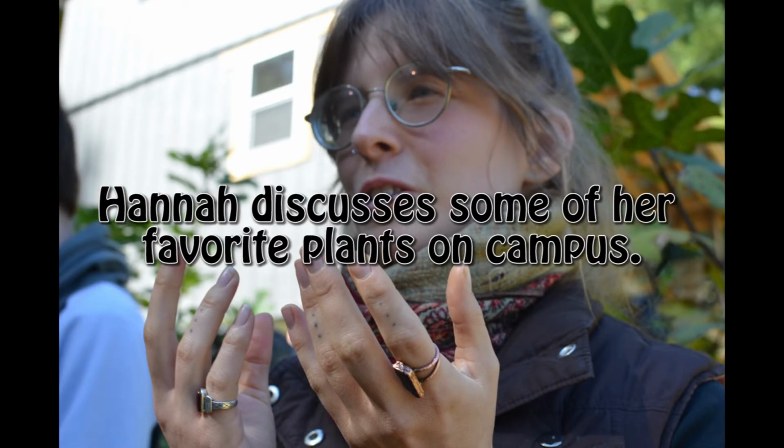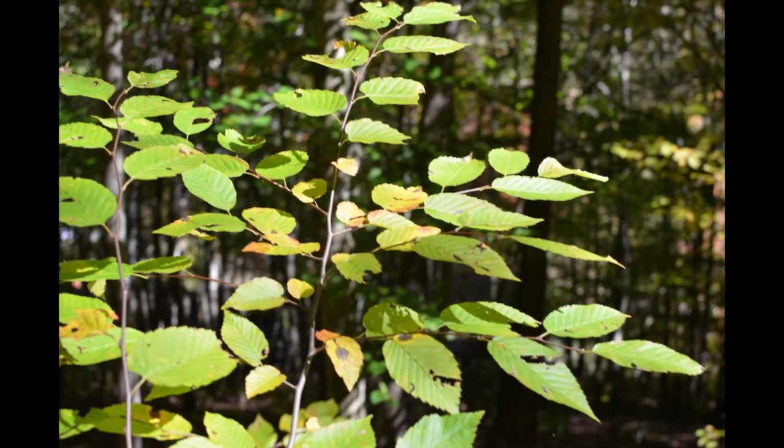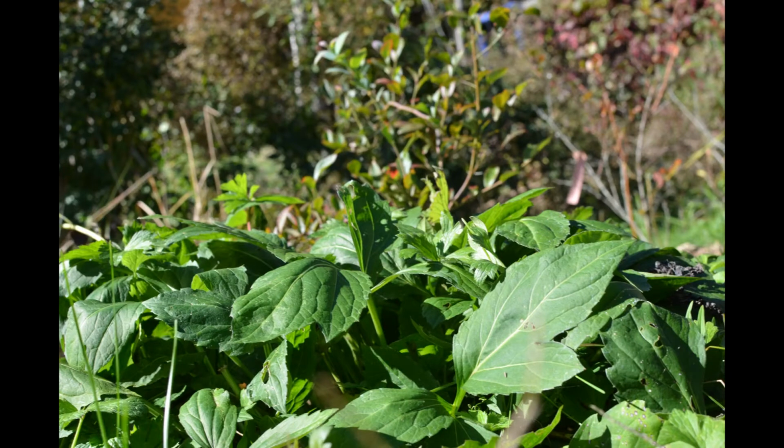My favorites that are right outside are fig and pawpaws, which are fruits, and blueberries as well. We also have sochan out there. Those are the big ones that come to mind. But we also have nettles.